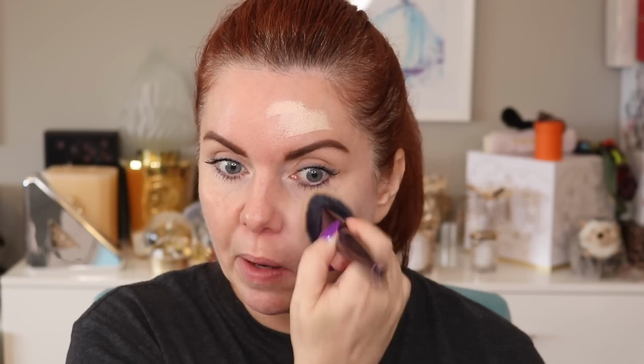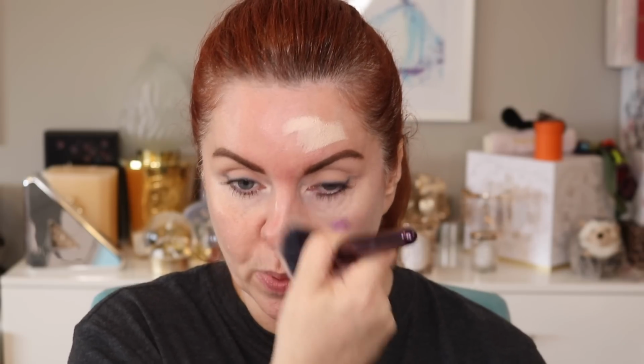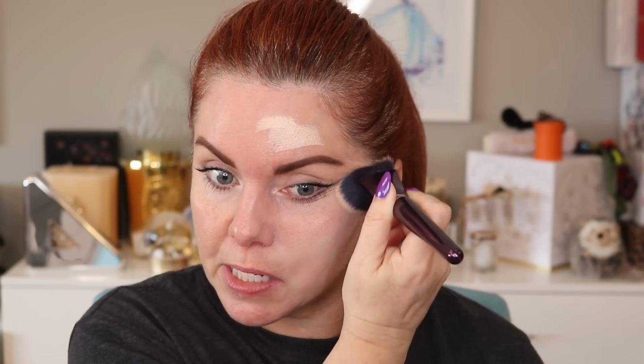2, there is a strong scent to this. If it's roses, I'll take a look at the information in just 1 second and we'll see if it says what kind of scent it is, but it's definitely a perfume. It's not like a natural occurring scent. It's a perfume.